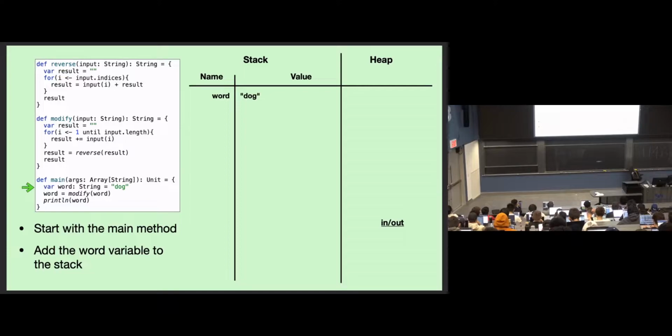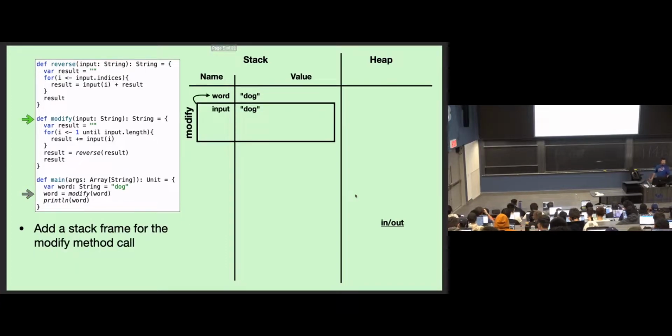Okay, start with the main method. We're going to put a variable named word on the stack with the value dog. Hopefully this part is looking very familiar by this time. We saw this in quite a few memory diagrams. Please ask questions if you're still confused on that one. But I'm assuming at this point you're like, why do you still have a slide for a single variable declaration? Like, we get that part. So I don't have much to say about that one anymore.